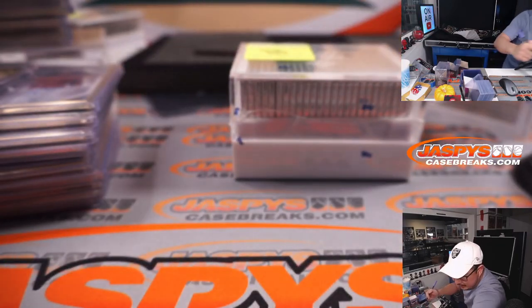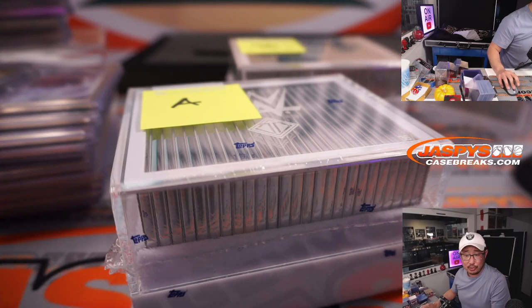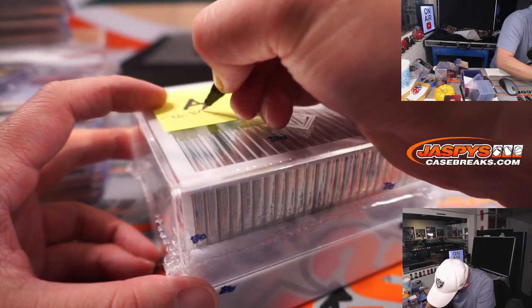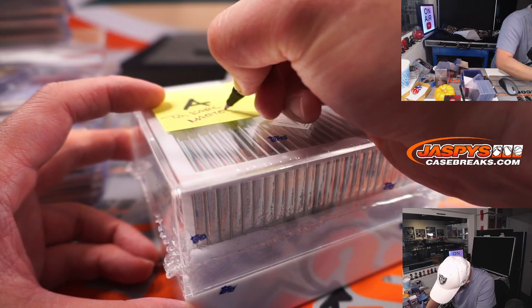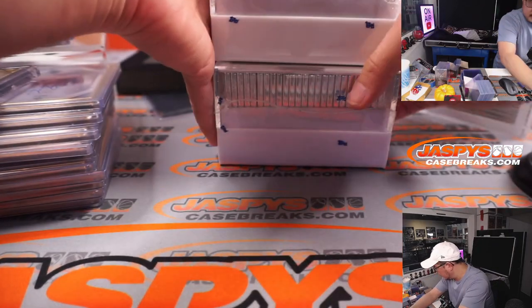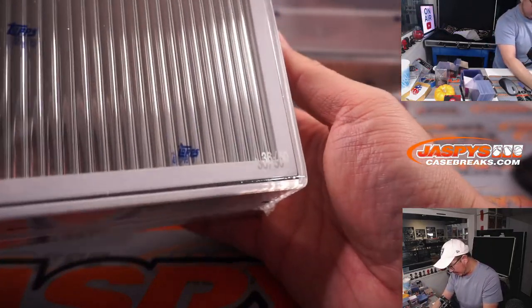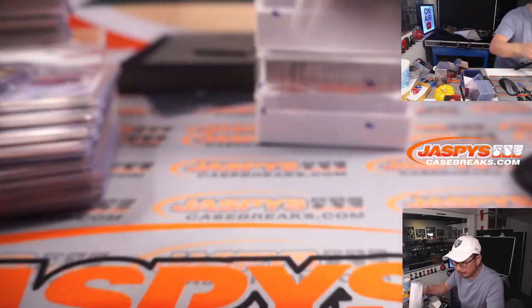Right there, and set A is going to go to Carl. Nice, thanks, gang. All right, so this was the full set, the base set right there, which you can see 36 out of 50.